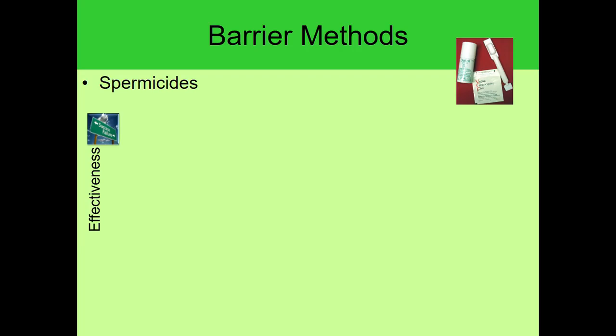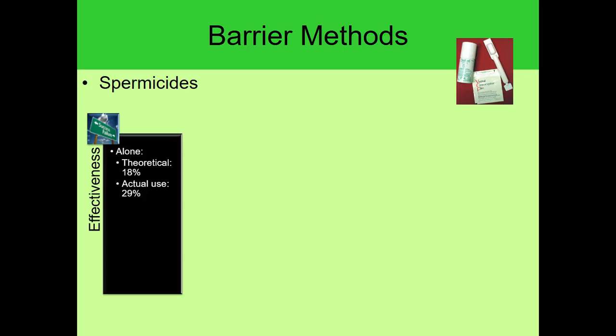The trick with all of them is that you're supposed to insert the spermicide and then wait 15 minutes for it to fully develop, and then it's at its maximum effectiveness. At its maximum effectiveness, if you use it by itself, theoretically about 18 women out of 100 will become pregnant. But in actual use, it's closer to 30% of women will become pregnant while using it. So using it by itself is probably not the most effective method.